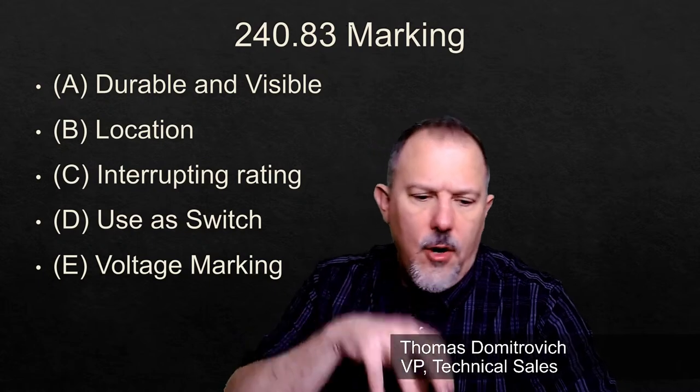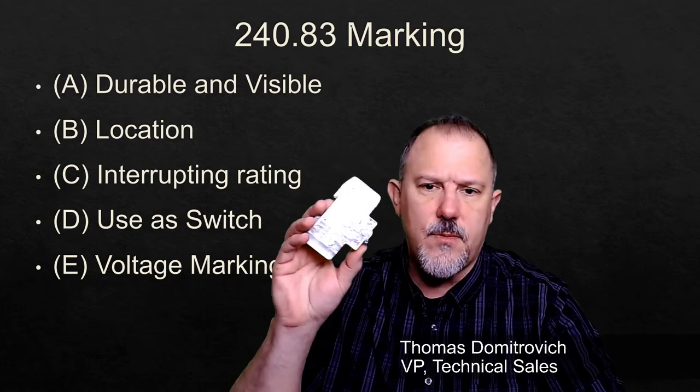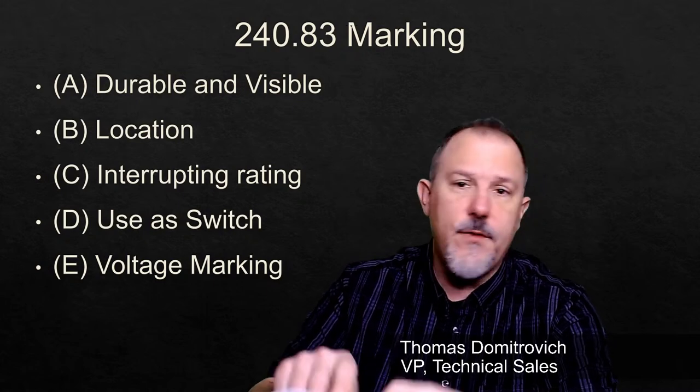Voltage is an IEEE rating, not IEC. I know. So all breakers are going to have a voltage rating. Okay, every breaker is going to have a voltage rating. This was my IEC breaker, right? This is listed to IEC 60947. There's a voltage rating on that.